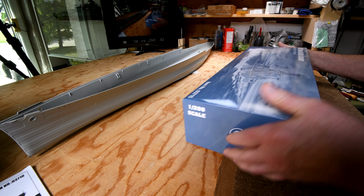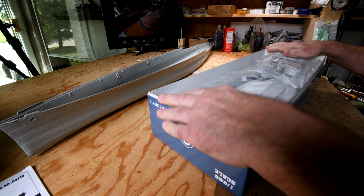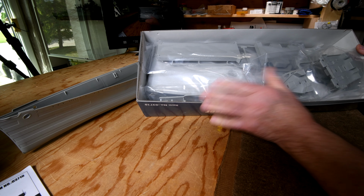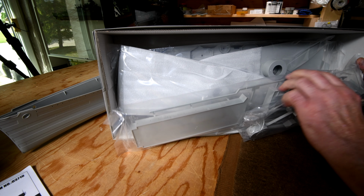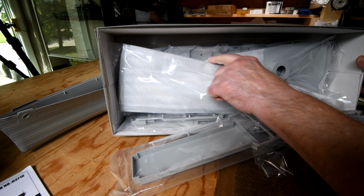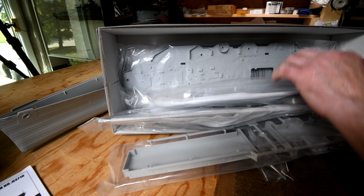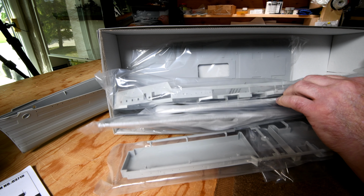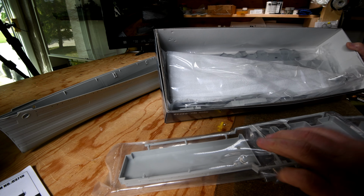And box C. Okay, clearly this is our part of the main deck right here. Looks like it's in three long sections. Oh, four. Okay. This is going to be a big ship.